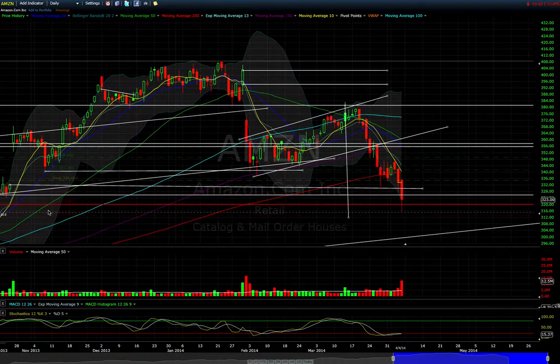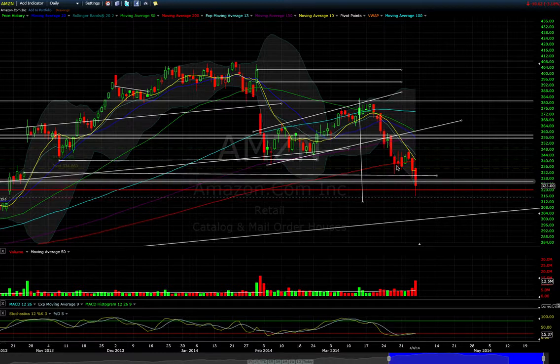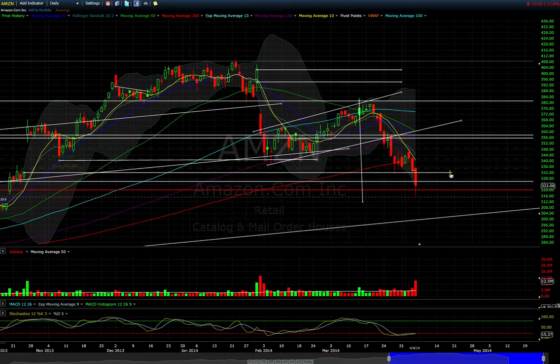See, we got a nice bounce off gap fill, which I drew that line in. Got a nice gap, nice bounce there. Let me draw that straight across there. Should be a nice, beautiful technical bounce there on Amazon off that gap fill. See, that's why you want to line up multiple factors. I call them X factors.